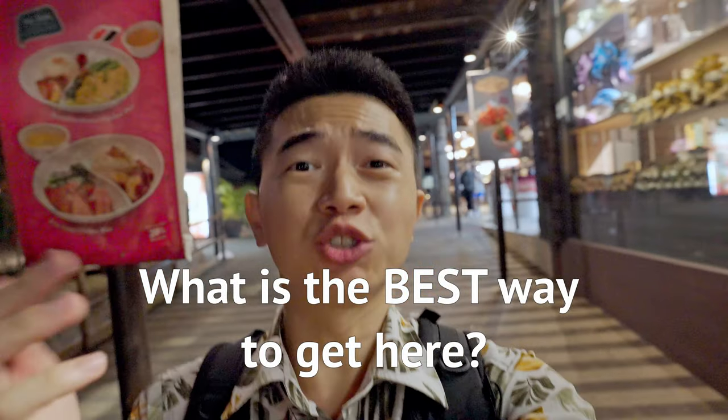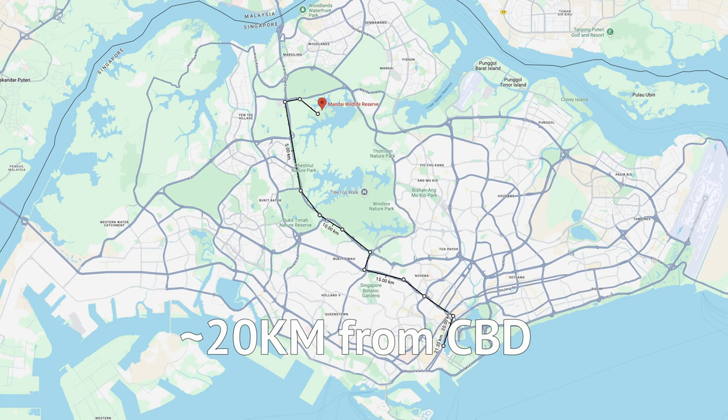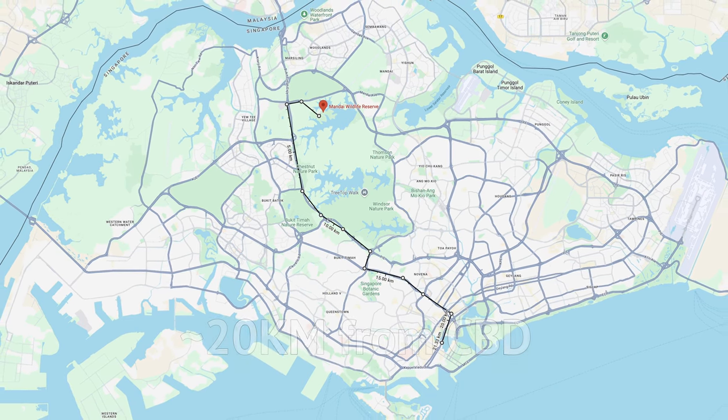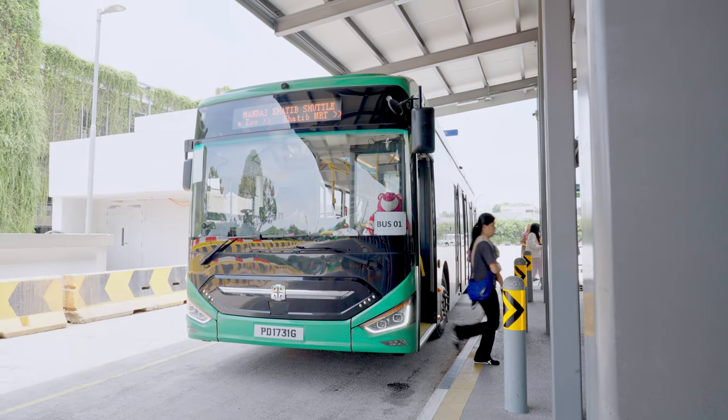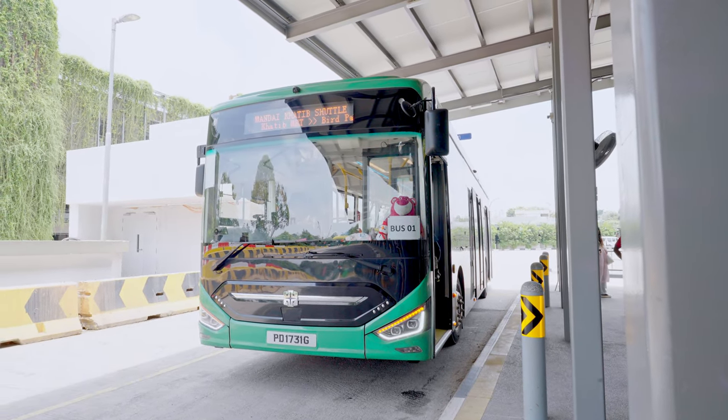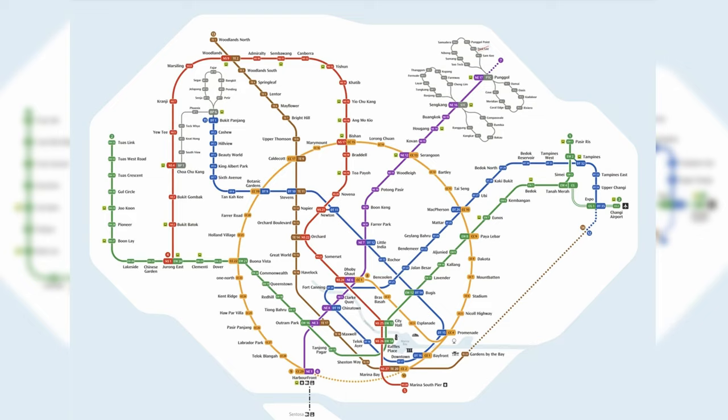What is the best way to get here? One huge downside of the zoos is that it's very far from everywhere. So if your budget allows, the most convenient way to get here is via a taxi. The more affordable option is the Mandai Khatib shuttle that will bring you from the train station directly to the zoo. But it's only available from the Khatib train station. The most affordable is still public transport, but be ready to transfer between buses and trains.